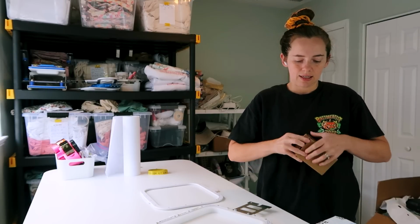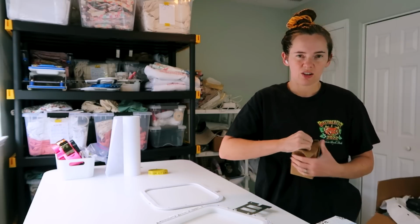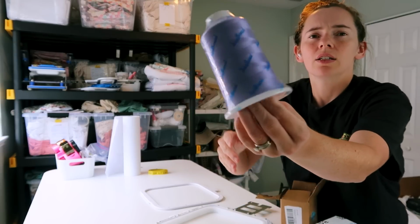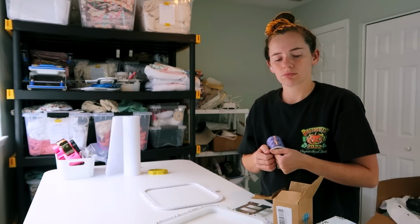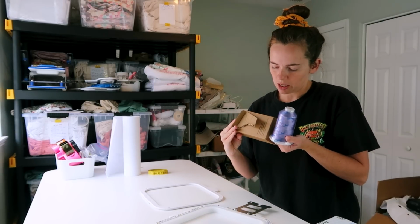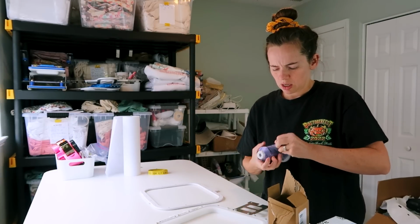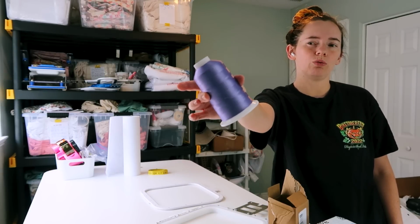And let me see if I can open this without scissors. Ripping it open works too. I got this really pretty kind of dark purple. This doesn't actually seem like the color that I bought. That's so weird. I'll have to show you, maybe once it's all stitched out, it'll look different, but I actually was going for a blue.